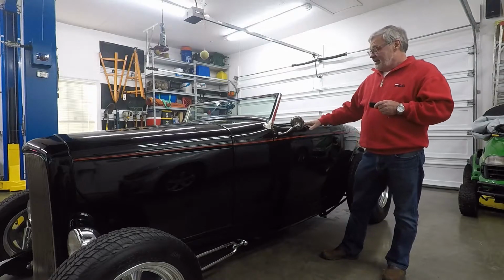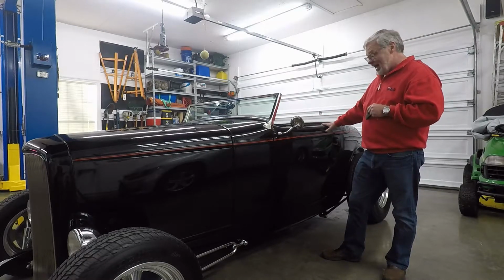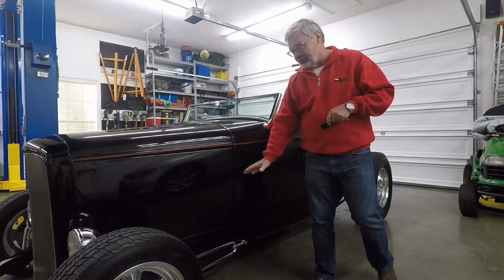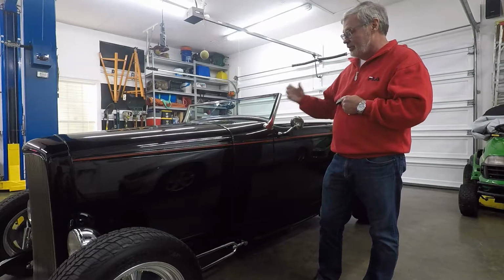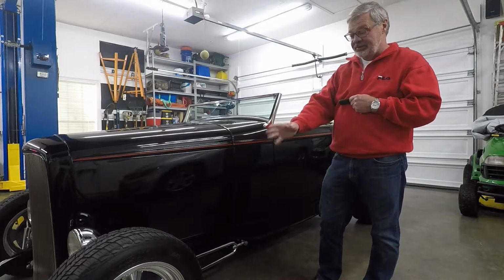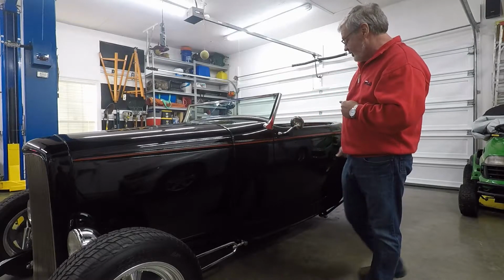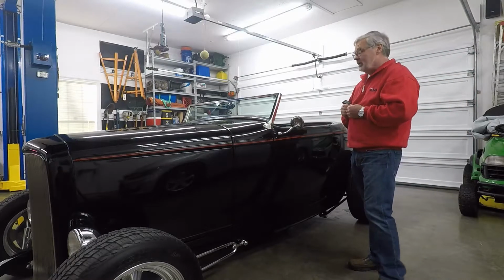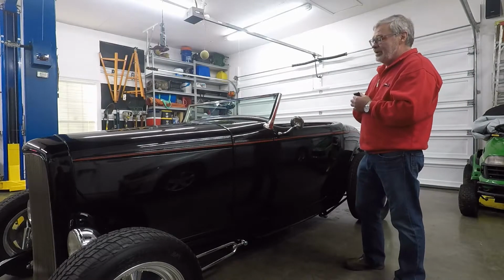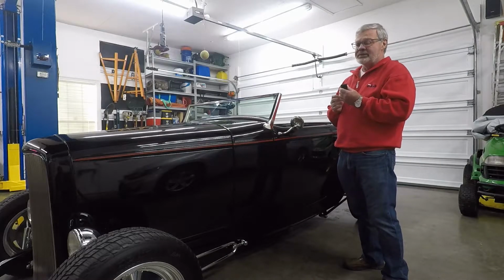But this is a 32, and it's called a hot rod because it has no fenders on it or running boards. After the war, the guys came home, and because it was the first year of the V8, they were taking the 32s and taking the fenders and wheels off of them, and actually started the very first days of drag racing. I built this car here in this garage about 10 or 12 years ago.